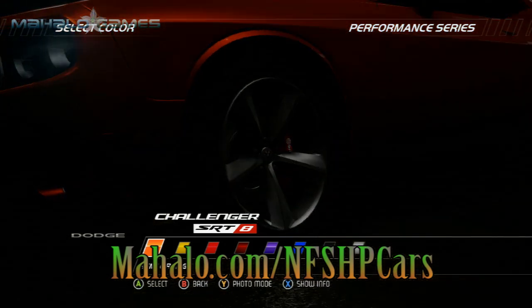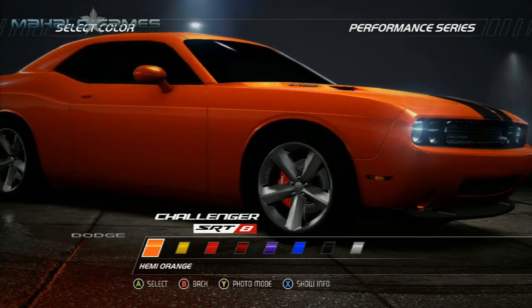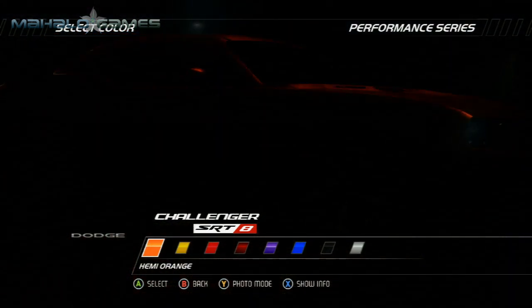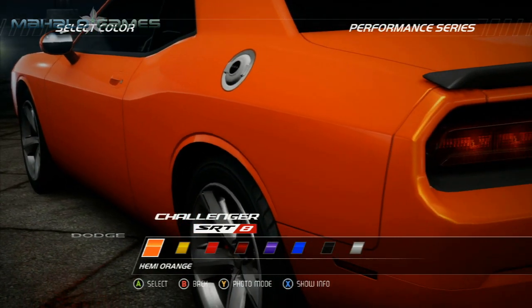Reigning king of the asphalt jungle, boasting DNA from its legendary predecessor, the Dodge Challenger SRT8, manufactured at Chrysler's assembly plant in Ontario, has unmistakable looks with ground-shaking performance.